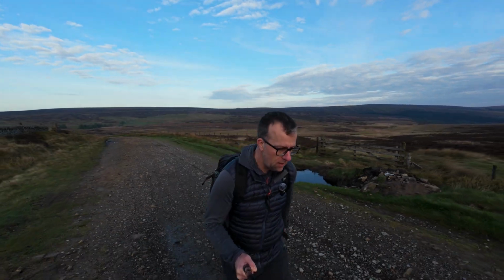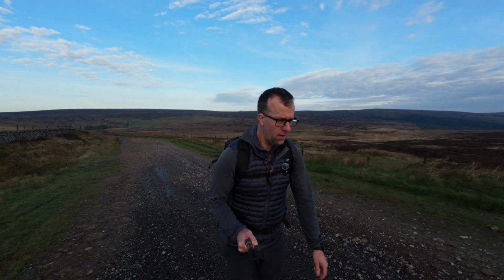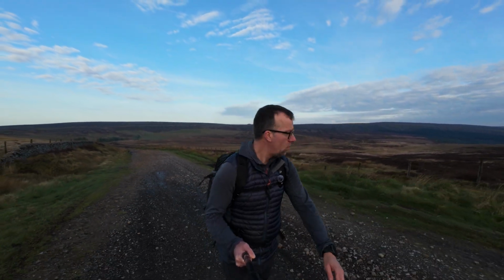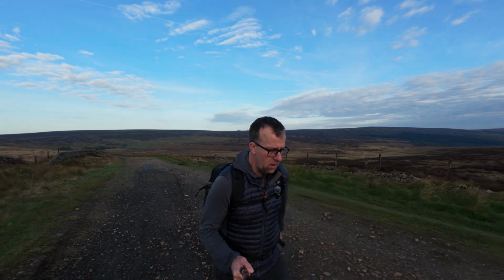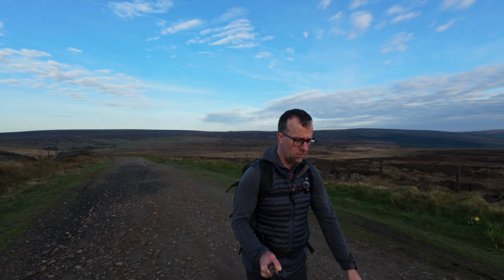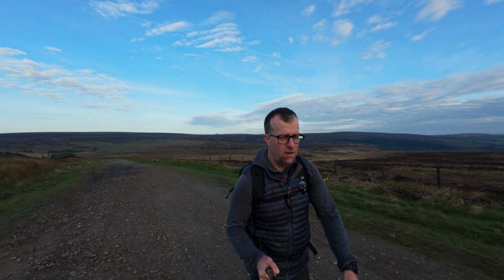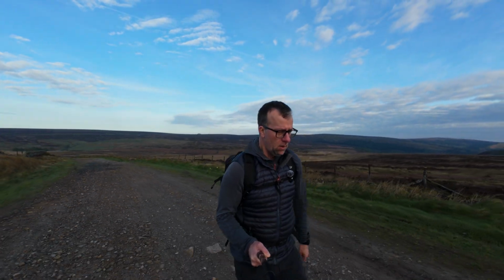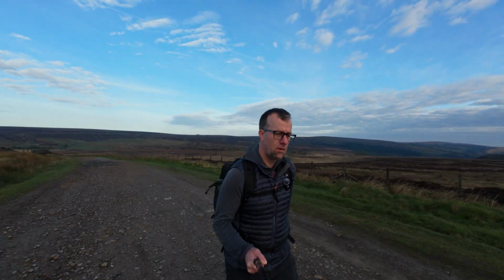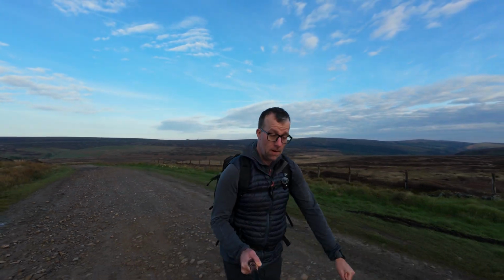Yeah, so today I've planned a 12 mile circular route, and I'm walking up towards Burbage Edge, I think that's it. And then I'll walk along the old railway track down to Errwood, I think that's Errwood Reservoir, and then I'm going to work my way around there a little bit. I think it's up to Foxlow Edge, up to Cat's Tor, along the ridge there to Shining Tor, and then I'll work my way back down to where I parked.